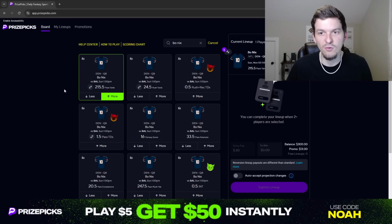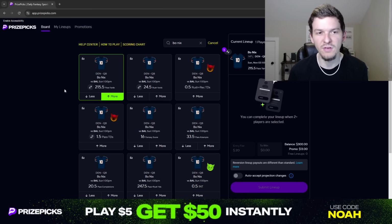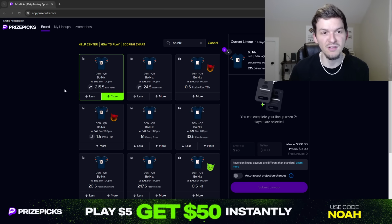This sets up as a game script where the Broncos are likely to be playing from behind. And in those type of game scripts, I think we got a pretty good chance of getting 216 pass yards from Bo Nix. And I was looking at some sportsbooks. I think DraftKings has this line up to 220.5. So I think we're getting a little bit of a softer line here on PrizePicks at 215.5. Even if this line does get bumped up a few yards, I would still play it. I think this is a really good play.